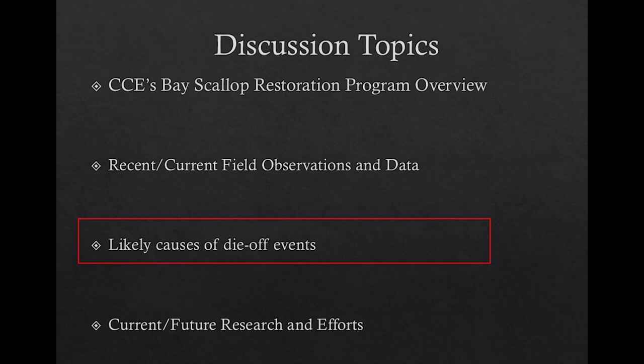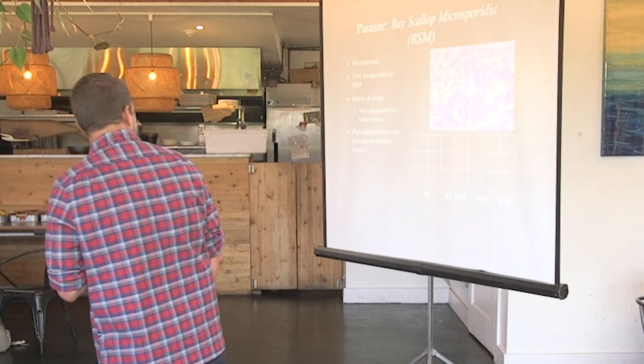All right, so we've seen the doom and gloom, all the negative aspects. The die-offs are a major concern. We didn't really have a good grasp on what was causing them. We knew that there was a parasite. We knew that water temperature played a role, low DO played a role. But now we've got a much better understanding of what's going on. And understanding what's going on allows us to find solutions. So let's look at what is causing this.